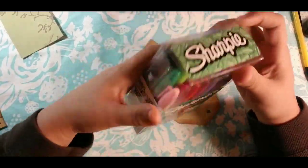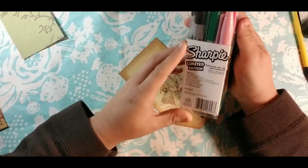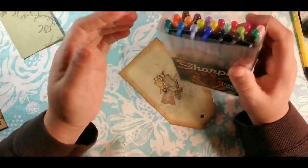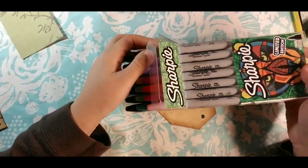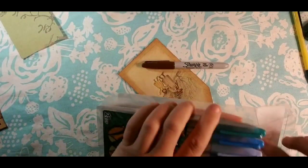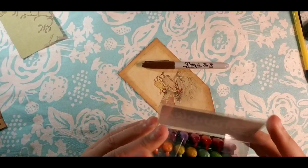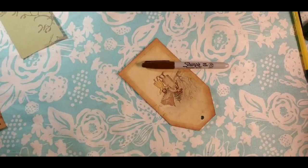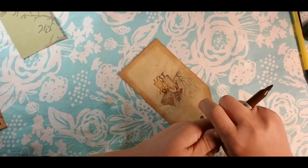And I'm using Sharpie markers, and I don't know if this was a limited edition Sharpie set. I think I got it on clearance for like $6 or $7. I'm going to use a brown, so any kind of brown Sharpie. I just keep mine in here because it's easier that way. I have a 14-year-old daughter who loves anything art and anything marker, so if I keep them in there, it's easier for me to keep track of the fact she hasn't stolen any.